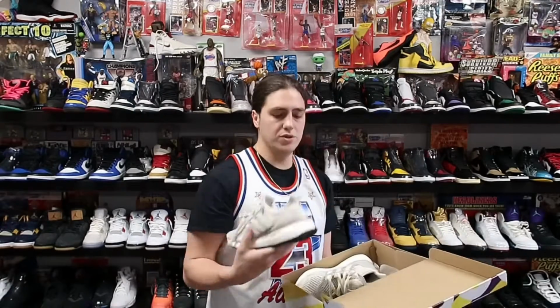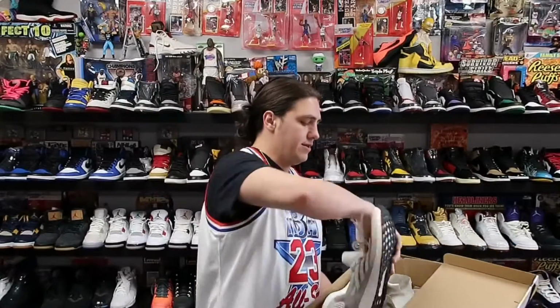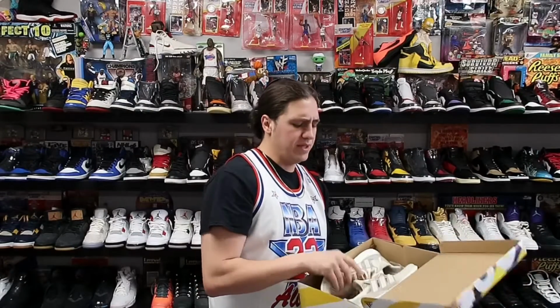Next up, we have another pair heading to eBay. This is the Adidas Ultra Boost Cream Edition Re-Retro. These used to go for like 600 bucks. Now they don't. This pair sold for, I believe, about $250 plus shipping, and that's what's next on what's shipping.